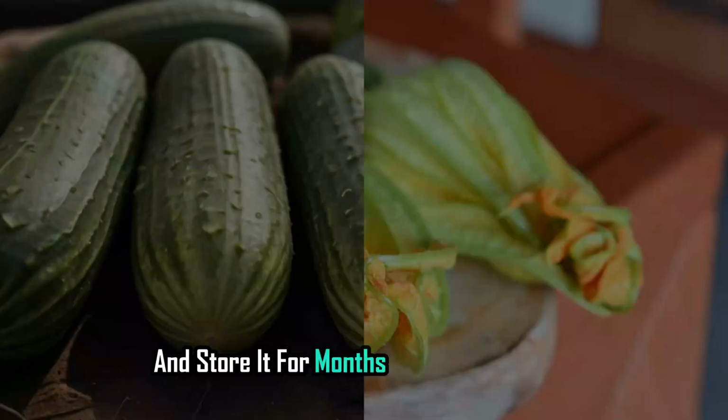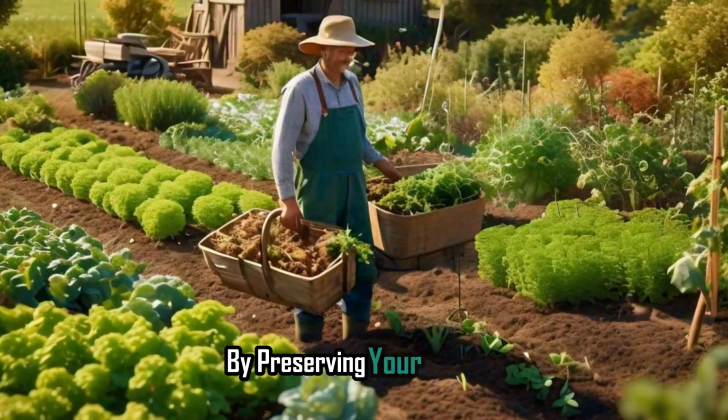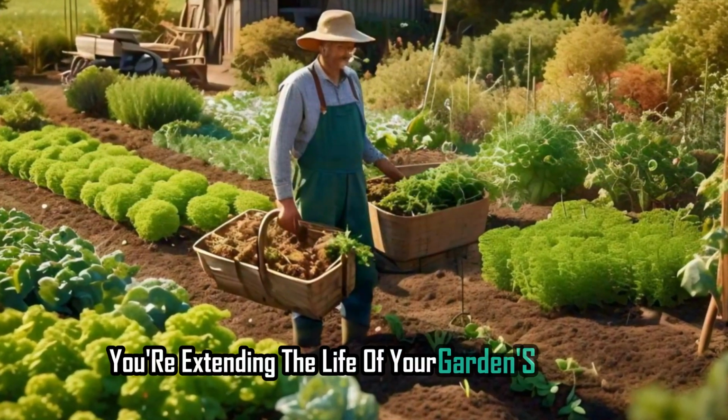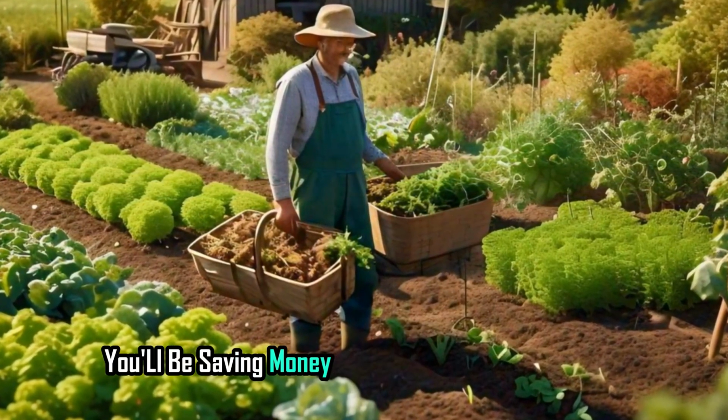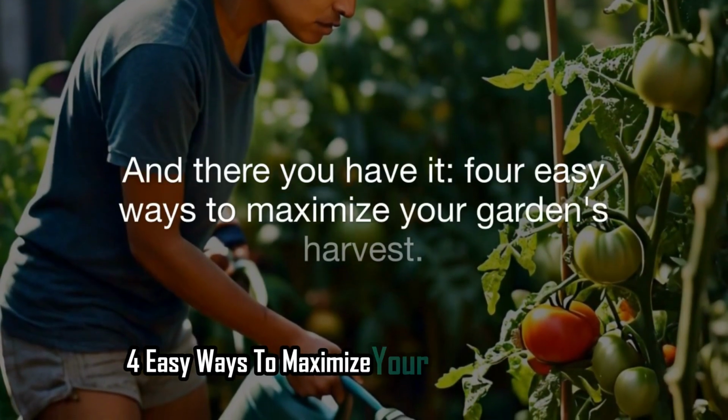Got a ton of herbs? Dry them out and use them all year round. By preserving your harvest, you're extending the life of your garden's produce, meaning you'll be saving money on groceries in the long run. And there you have it, 4 easy ways to maximize your garden's harvest.